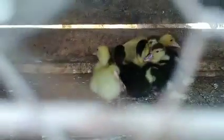And after 4 months, if you're keeping them for commercial purposes, they can start laying 20 to 30 eggs. You can start incubation, and then you can keep them for long as well. Yes. Also for meat.